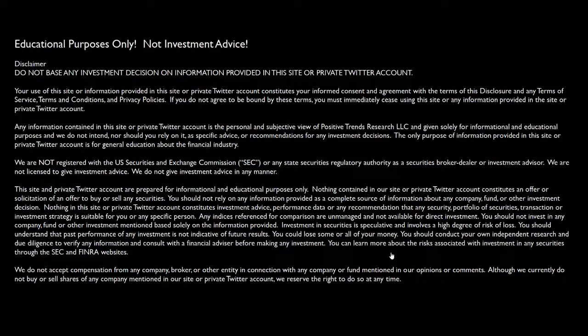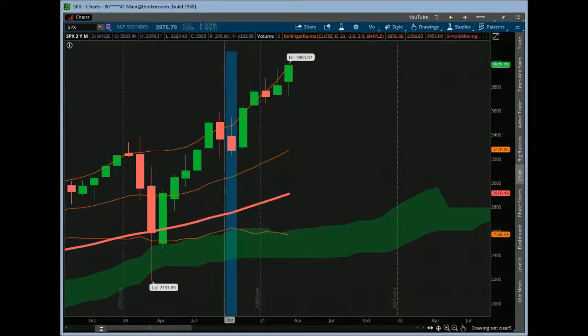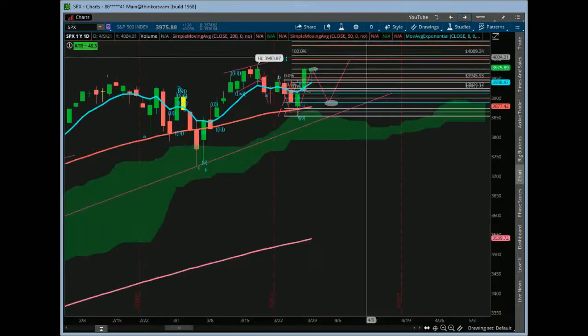All right, well, let's try to see where the market is here today. SPX is up a point, so $1.25 here. But we are green, and it's been an interesting day here today. Let's take a look at the weekly chart here. We're starting to push over last week's highs, and we're getting really close to all-time highs.